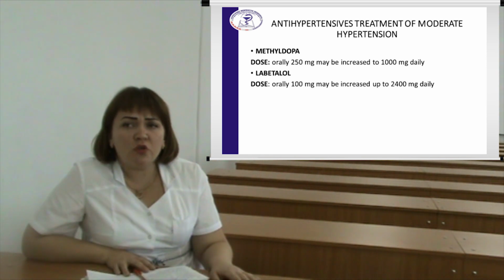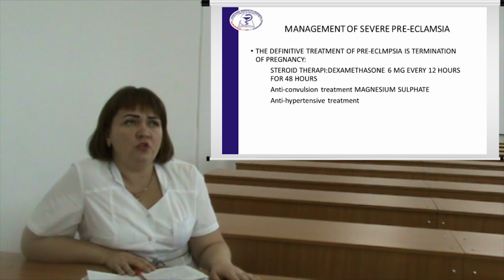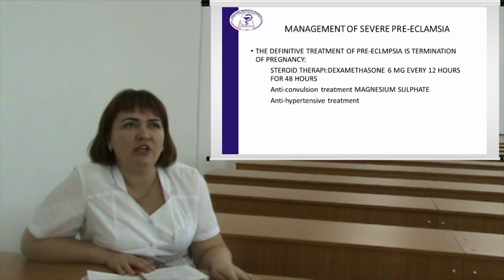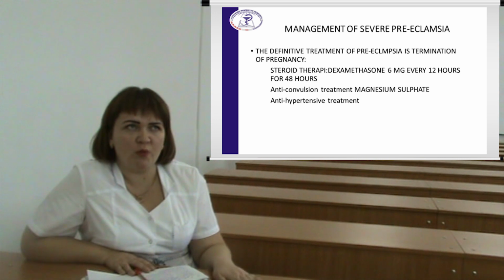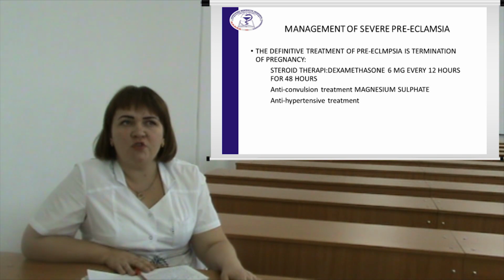If you use a lot of magnesium sulfate, hypermagnesemia may develop. Symptoms: colic, decreased respiratory rate, heart rate, oliguria, depressed deep tendon reflexes. If a pregnant woman has these symptoms, we must use the antidote to magnesium sulfate. The antidote is calcium gluconate, 10 milliliters, 10% intravenously.